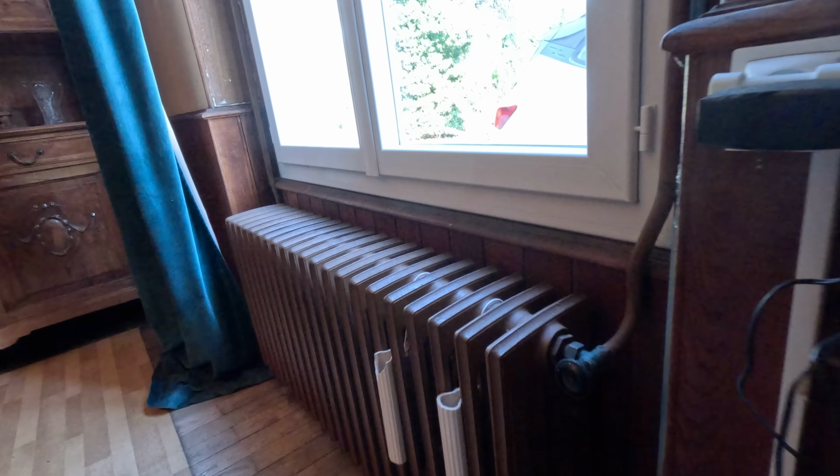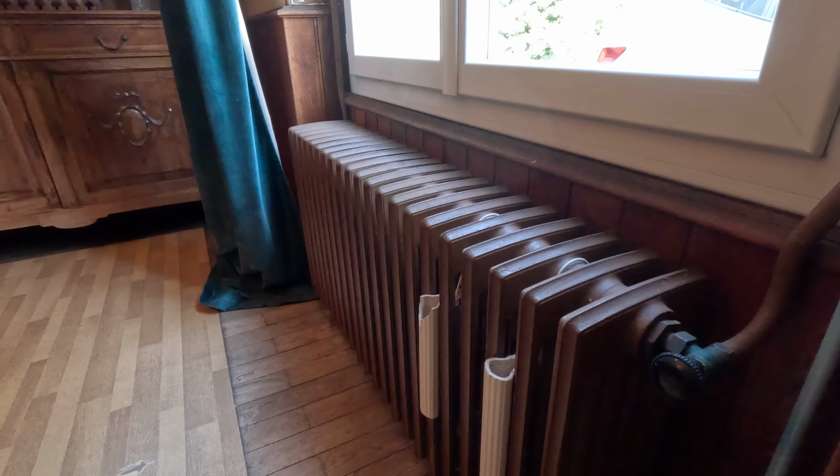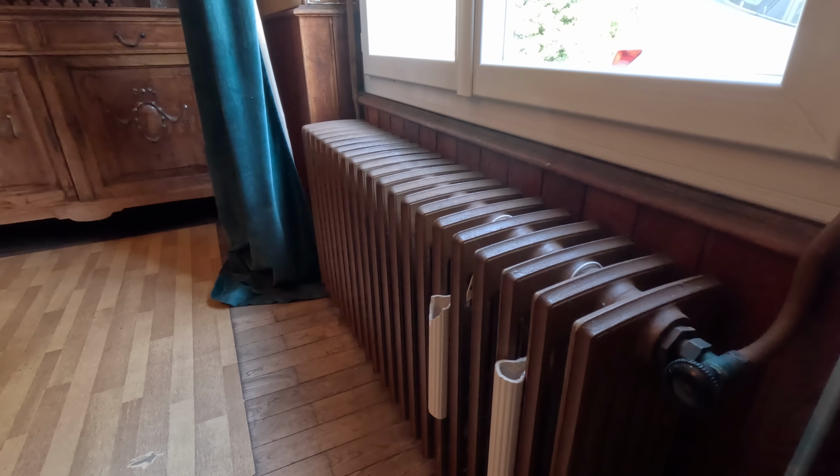These antique cast iron radiators work incredibly well. They work better than anything we could replace them with. And I really like the way they look, the rusty patina.